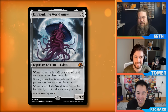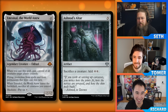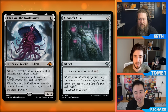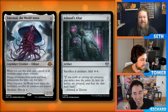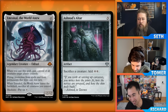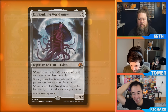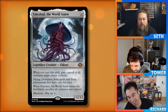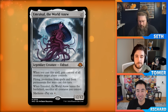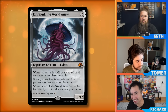So the madness can be paid with Ashnod's Altar. The one that sacks a creature and makes double colorless. So you have ways of getting colorless mana, even if your lands don't produce it. The biggest problem with this card is you got to sack your creatures too. The idea is you steal someone's creatures, and if something goes wrong, you sack all their creatures, they don't get them back, right? But all your creatures go too.